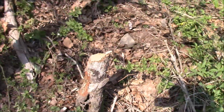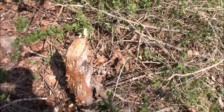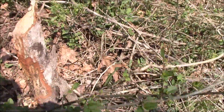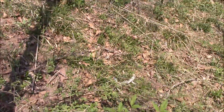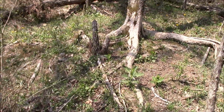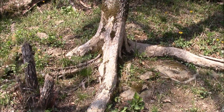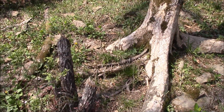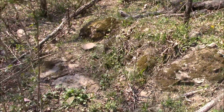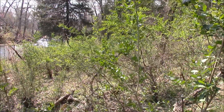Right here, you can see a beaver has completely eaten these two little trees off and dragged them down into the water. There's two more he's eaten off. There's a mature tree. He's barked all the way around it, which will kill the tree. And as I just kind of walked the area down here of the creek, he's been clearing out my woods.